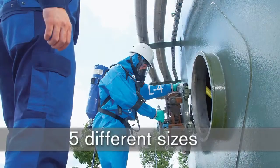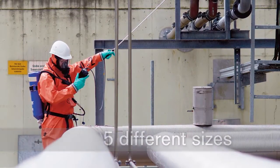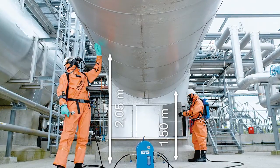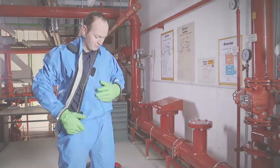All the findings were assessed, and hundreds of pages of test results and conclusions were submitted to the team of developers. The enormous amount of work has paid off. The Dräger CPS 7800 comes in 5 different sizes, and it provides wearers ranging in height from 1 meter 50 centimeters to 2 meters 5 centimeters with maximum freedom of movement, while being easy to put on and take off, and of course, extremely comfortable.